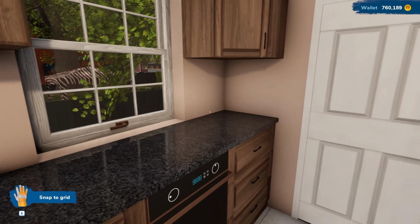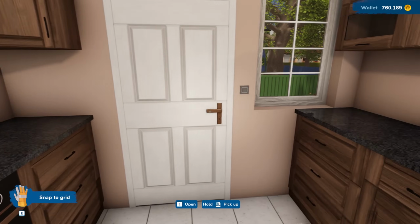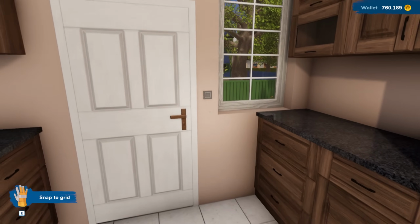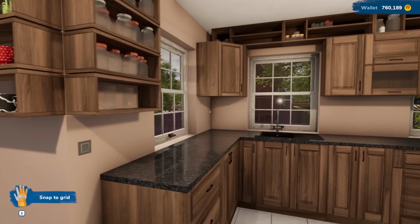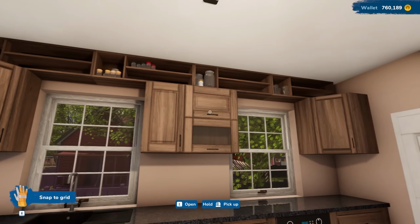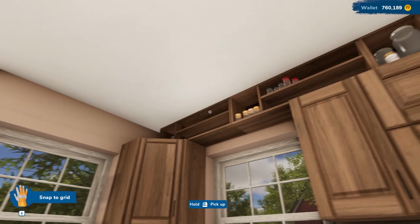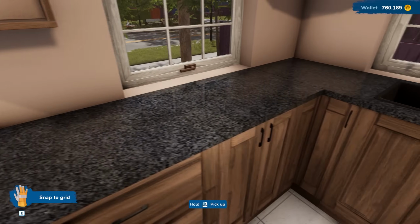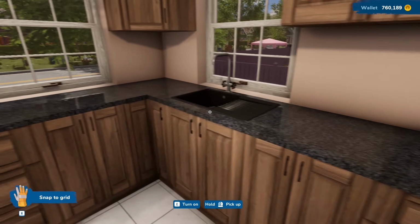There were previously brown tiles at roughly this level down. I just replaced all of that with this paint. I did change the color of all the cabinets and shelves in here. I think this looks much better. I went with, I believe this is European walnut, which matches what these shelves up here were. And then I went with a black marble, or a black granite, I should say, countertop.